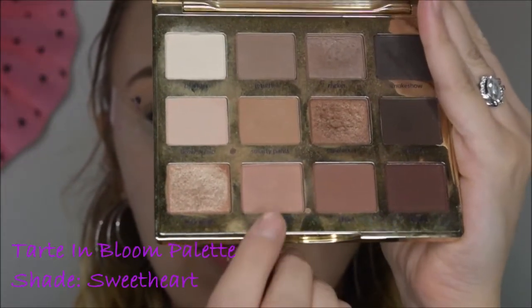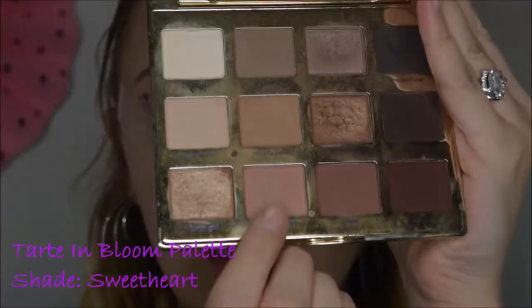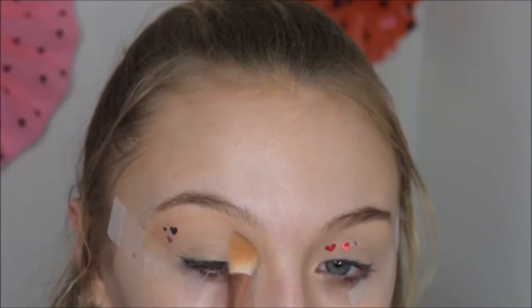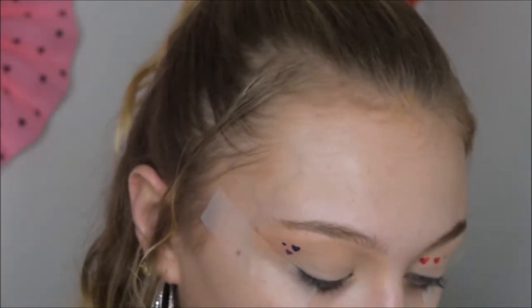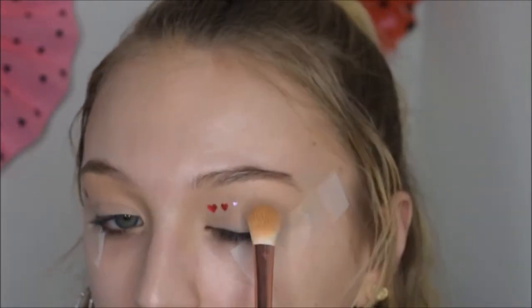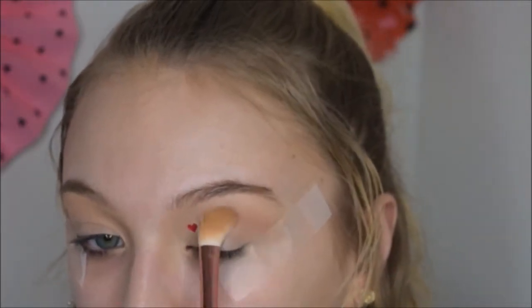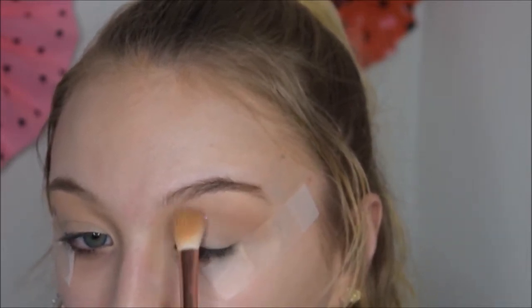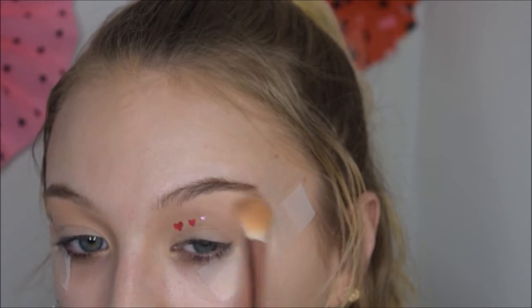So to begin the eyeshadow, I'm going in with my Tarte and Bloom palette, and I'm going in with the shade Sweetheart on this big fluffy brush. I'm just going to put this all over my crease area. This is going to act as our transition shade. This is the shade that is initially going to blend everything out into our skin. This shade is very important for this look today because we are using a very bright pink shade.